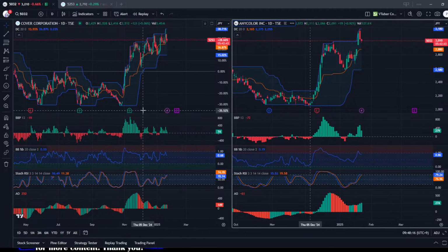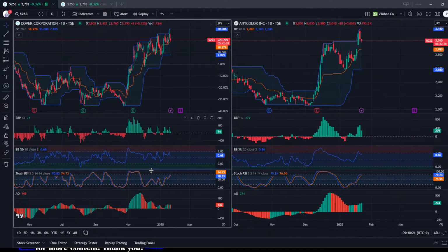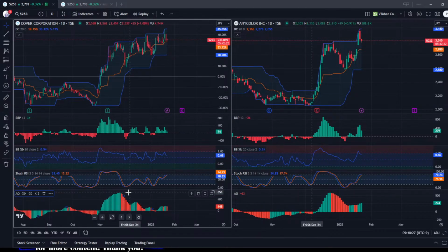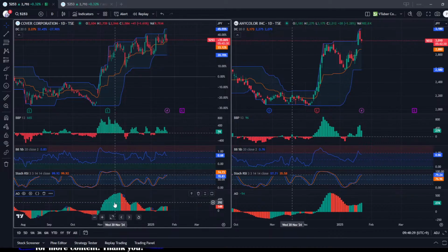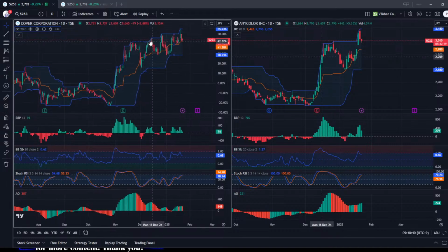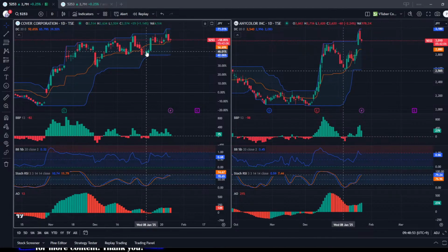Now we do see that with Cover Corporation, when we look at their oscillator down here, when you see a green hill form and then it's followed by a red hill going down, and you have two hills like that, that typically means that there's a reversal happening, and that's what we're seeing right here. It's not a significant reversal, but right now is basically what they would refer to as choppy.